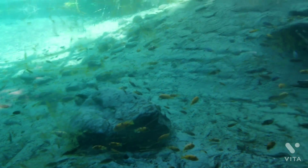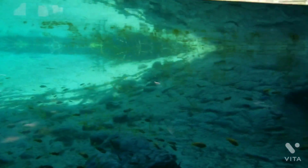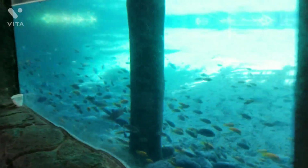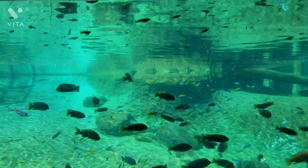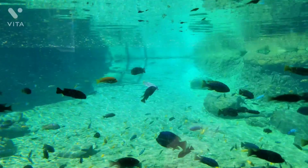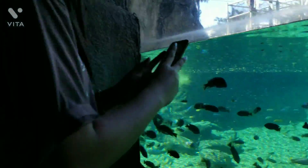Wow, there's a lot of fish. Okay, you guys walk this way. This way. Where? Go this way. Wow, they're so beautiful. They're so beautiful. Look at the mouth. It looks so cute. Looks like he's been kissed.